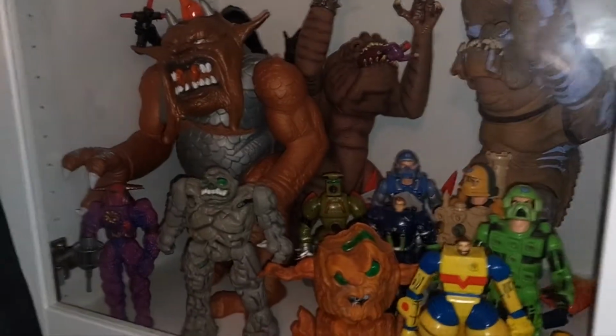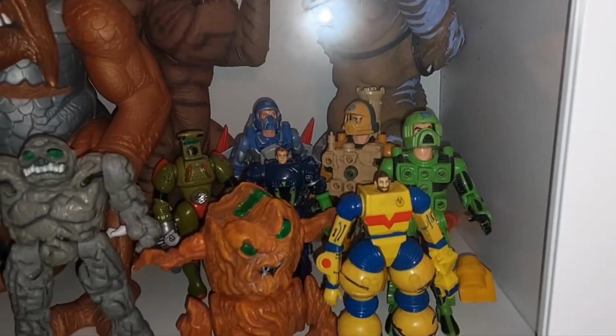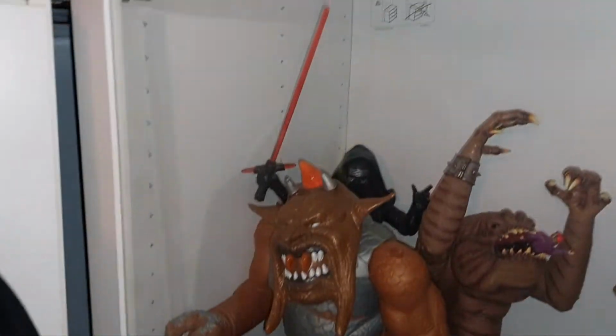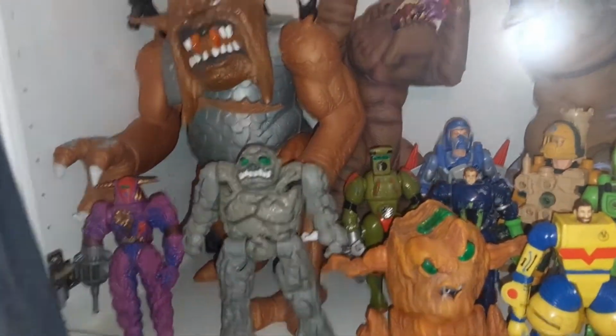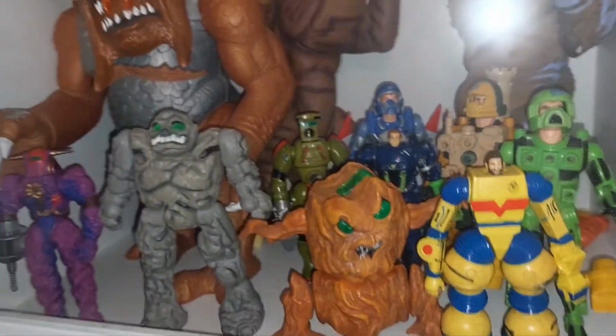Here we have in my cabinet my Inhumanoids and my Centurions, and I've got a couple of Rancors at the back there. Again, due to space, there's even a Kylo Ren tucked in the corner. But this is basically my, there's Magnok? Redwood. Now there's a story here, guys.